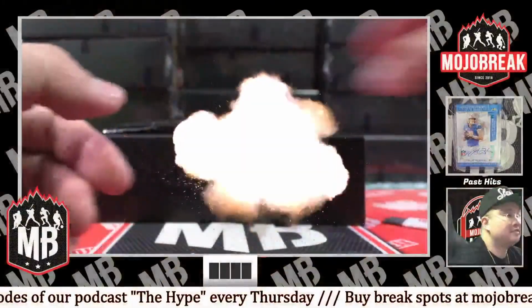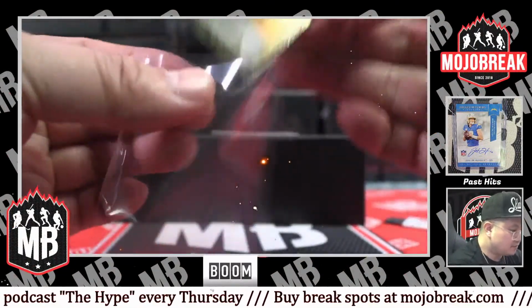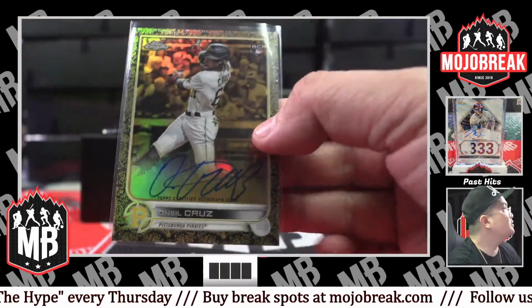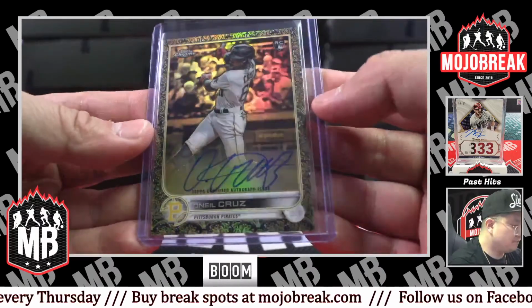Congrats to the Pirates. Got your rookie Oneil Cruz. That's a black gold refractor. Black and yellow, black and yellow. $75.99 Oneil Cruz. Pittsburgh in the break. Jordan.